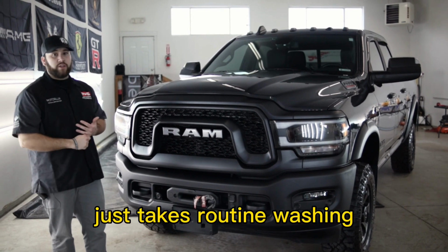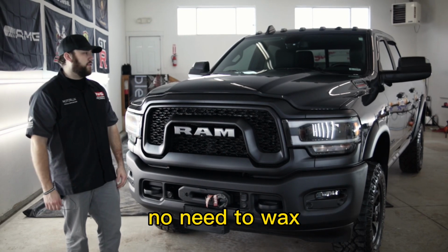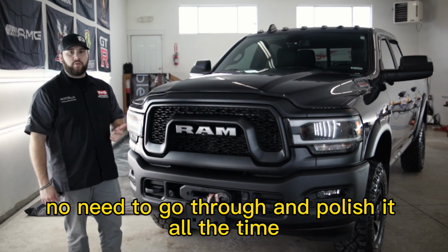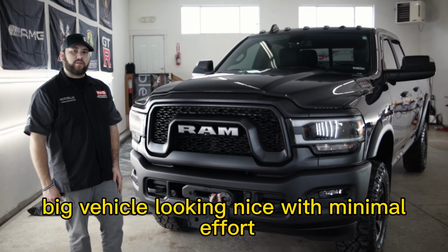It just takes routine washing and a detail every once in a while to keep it looking its best. No need to wax, no need to go through and polish it all the time. It's definitely a good way to keep a big vehicle looking nice with minimal effort.